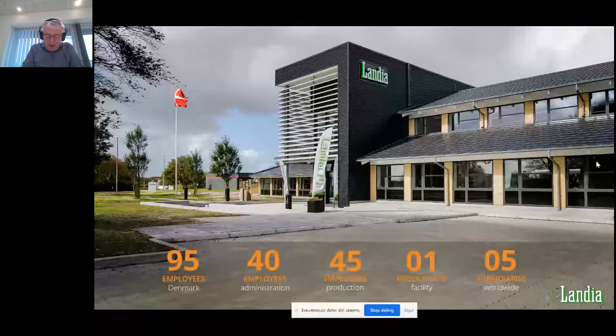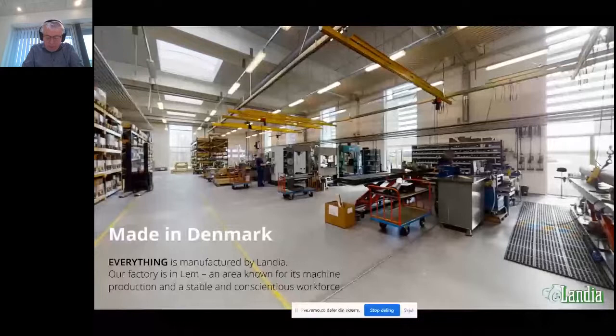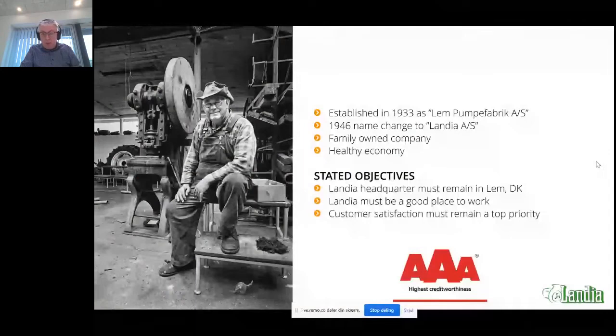We produce everything at the factory in Denmark, meaning we are in total control of the quality, and we have relatively short delivery times, and we also keep all the experience in-house. The company is almost 90 years old. You can see the inventor here. During these 90 years, we have gone from very local to being a global company. We have our own companies in Germany, the UK, and the US, and we also have a sales office in China. In other parts of the world, we work through distributors or key accounts.